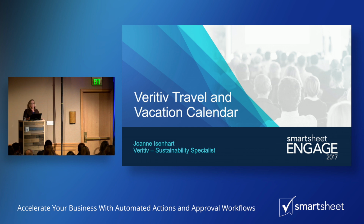So I was a part of the early adopters program here with Smartsheet, and I was building this team travel and vacation calendar. And I wanted an approval process. I wanted to build in an approval that a manager could approve that request, but it really wasn't available yet. So Smartsheet helped me with a workaround. It was okay, but it still wasn't really what I wanted. So through the early adopter program, when that became available, I started testing it right away. Again, I'm going to give you a little before and after as to what we did and how this automated approval process has really improved our workflow.